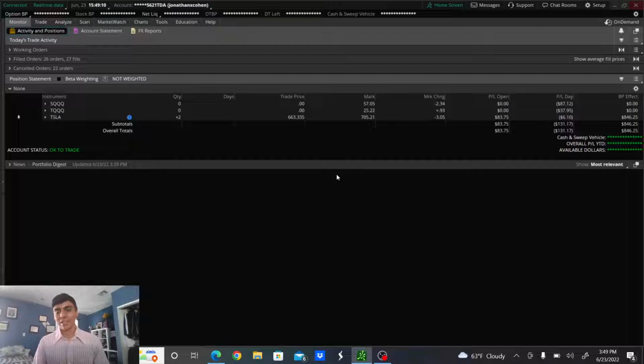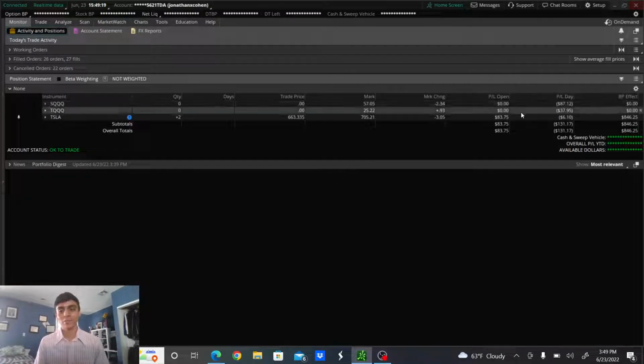So today I was actually down a nice little hefty amount. I was down $125 and change between SQs and TQs, so I was down basically everything I made yesterday. That canceled out my green day yesterday, and I am red on the week $50 again from my red day Tuesday. So not the end of the world at all, not a big deal.